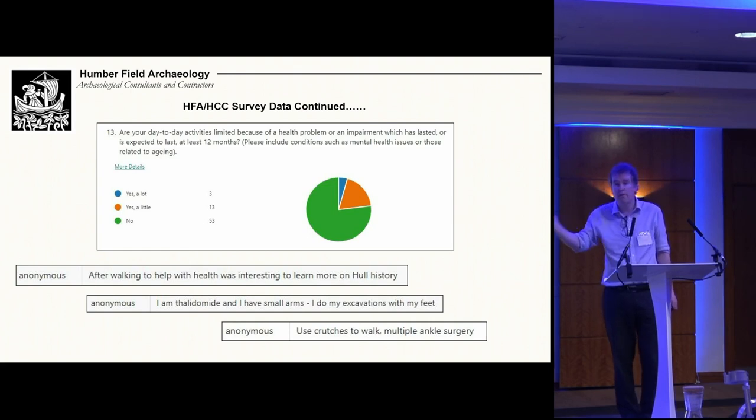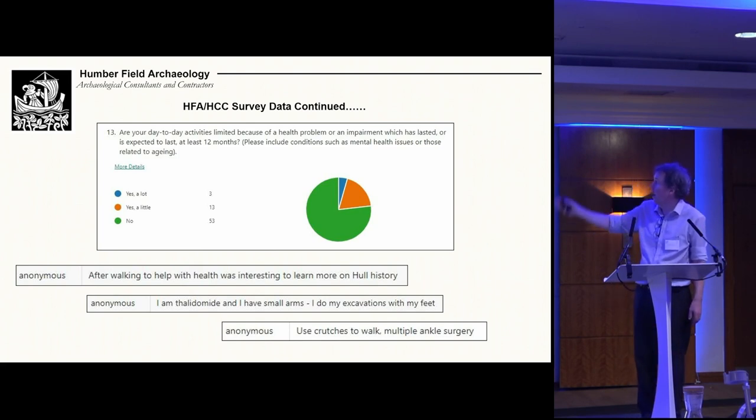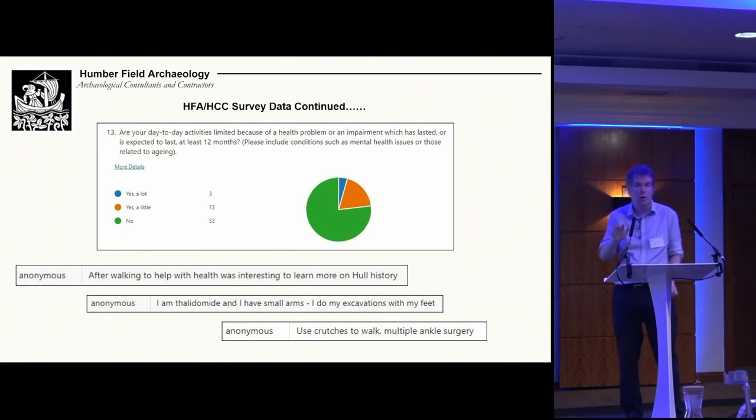Are you physically less abled? Are you physically challenged, mentally challenged? It doesn't matter what. Actually, taking the advice of the data team, it's asking about where your health problems lead you. And you can see here that yes, a lot, 3, yes, a little, 13, no, 53. That roughly works out at about 20%, which when I sat in on Sarah Jane's talk, funded by Historic England, she was saying works out at the national average.